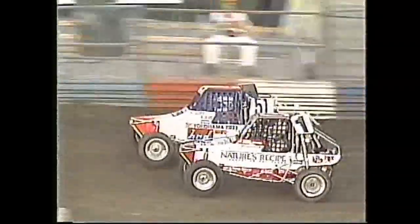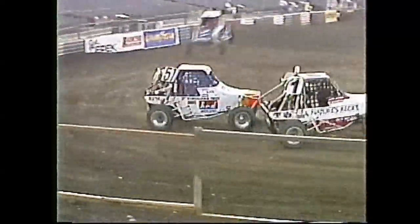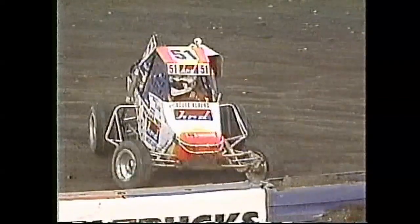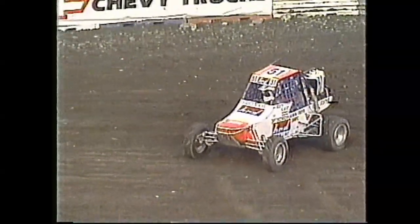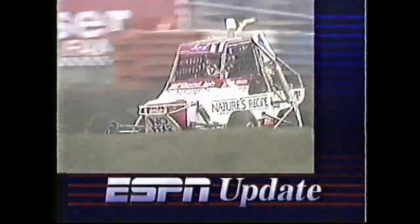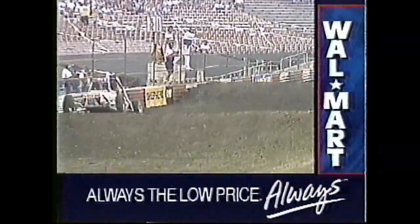Johnson tries the inside track. Clars holds him off. Johnson will try it again at the top of turn 1, and appears to have gained the advantage by the tight turn. And now Jimmie Johnson has the lead. And it's Clars who has to look at the back of his Super Light. And Clars has spun out, hitting the barrier just at the top of turn 3. Johnson has the lead. That Nature's Recipe team.